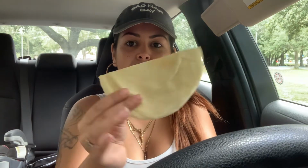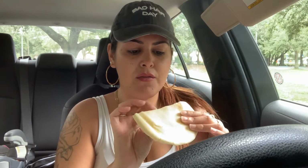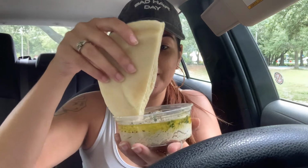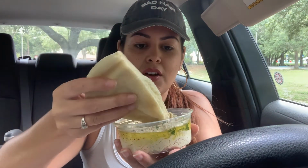This is my first time ever trying Zeko's. Never had it before. Didn't even know that they were Greek food. Look at this pita bread. I wonder if it's homemade. I don't even really know how to eat this, but we're gonna. We is gonna figure it out. Okay. So we're just gonna dip it in the hummus. OMG, guys.